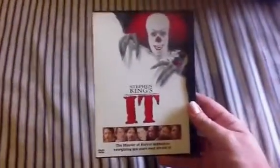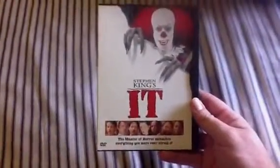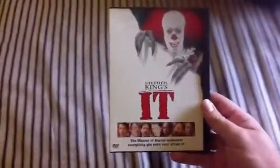Let's start with the snapper cases, and I'm just going to breeze through these because you really just need to glance at them to see the cover art. It's not like you got to spend a long time on each one. But snapper cases up first. First, of course, Stephen King's It, classic snapper case cover art. Love that one. Seen that on the shelf at the rental store ever since I was a kid. Classic.